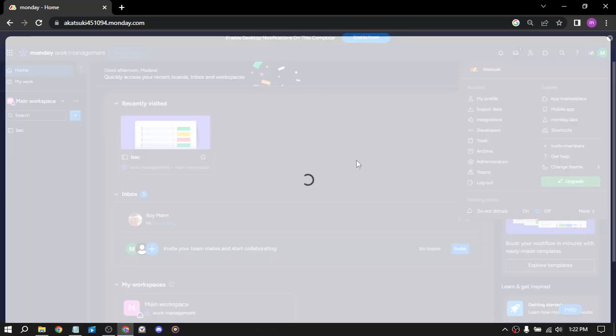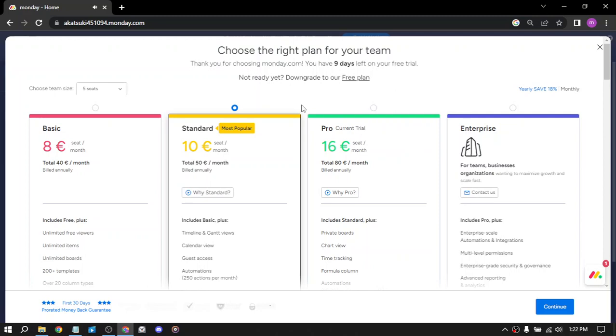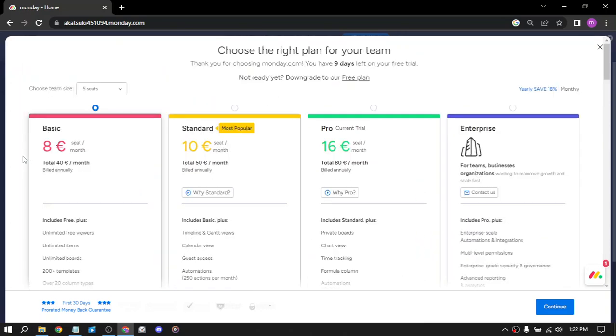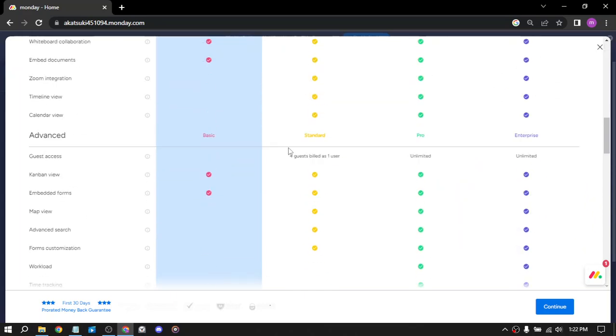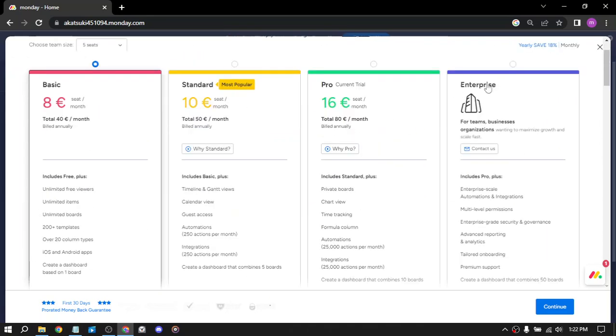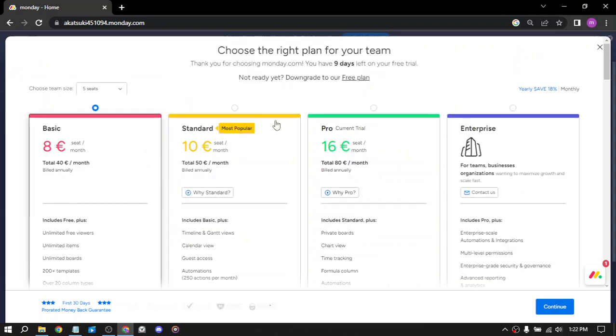Here you can upgrade your monday.com account to be more efficient. So we have the basic plan, priced in euro. I don't know why the currency is euro. And we have the standard, the pro, the enterprise. And those are the benefits. So if you are the CEO of an enterprise, you should use the enterprise plan, the pro for your team, the standard can be just you, and the basic.